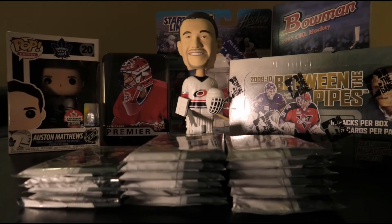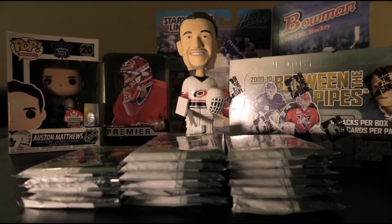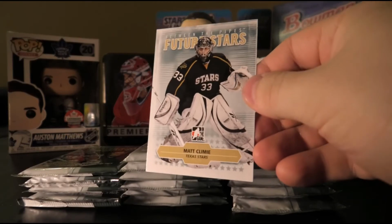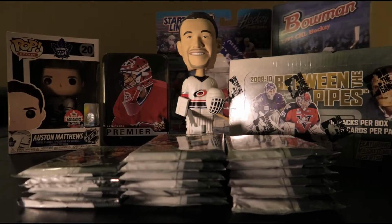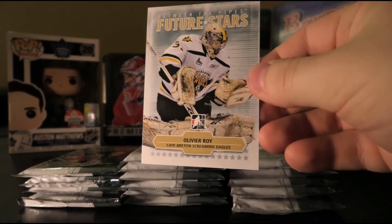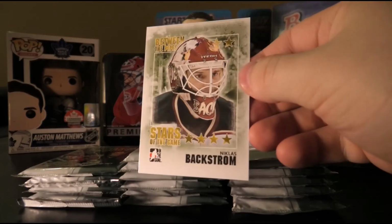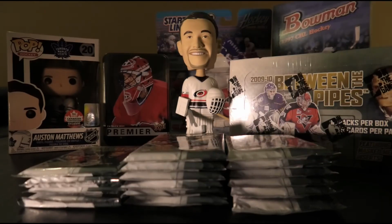Alright, let's continue. We've got Alex Stalock. He definitely made it. I think he's the backup in Minnesota right now. Alright, Michael Hutchinson. He's worked his way around the league. He's still active. Matt Climie got in with Phoenix Coyotes and Dallas Stars. Olivier Waugh was briefly with the Oilers, dressed as a backup, never actually got into NHL action. Nicholas Backstrom, Richard Brodeur, Gary Innes, Dan Bouchard, and another one of the points.